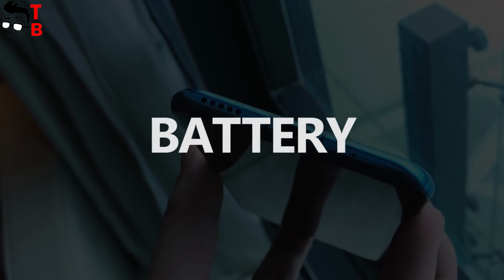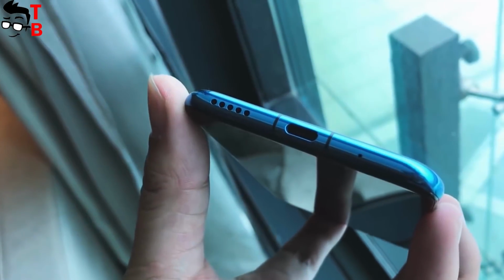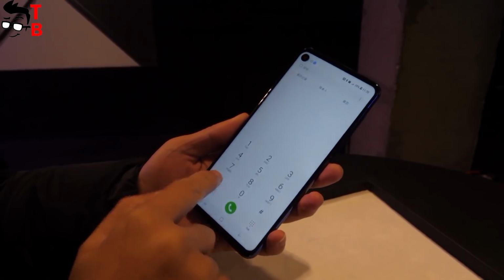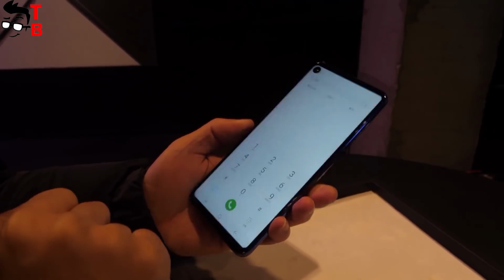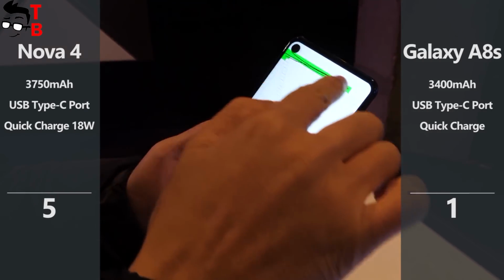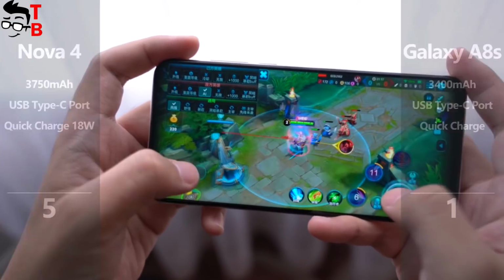Huawei Nova 4 is equipped with a 3750 mAh battery, while Galaxy A8s has a 3400 mAh battery. They support fast charging technology. Both smartphones have similar displays and energy-efficient processors, so we expect the same battery consumption. However, Nova 4 has a bigger battery, so it should have longer battery life.